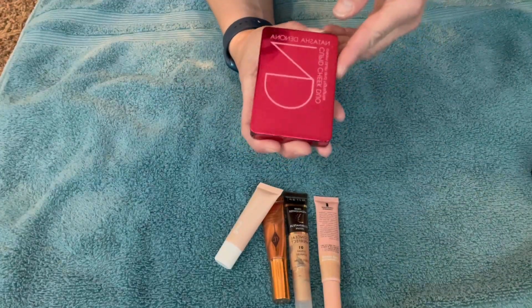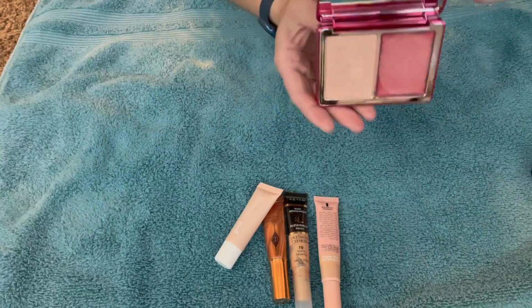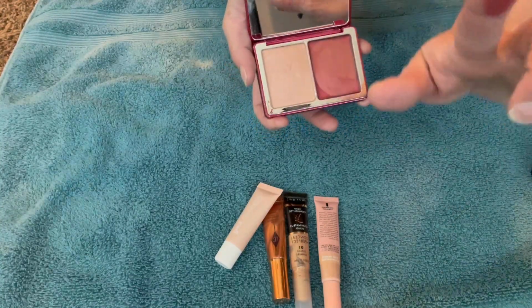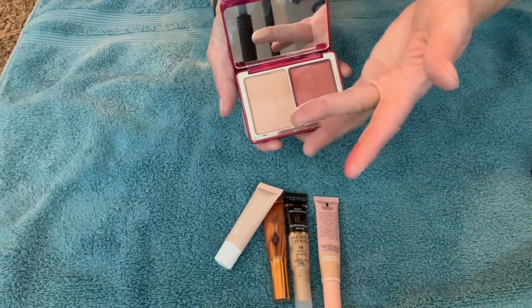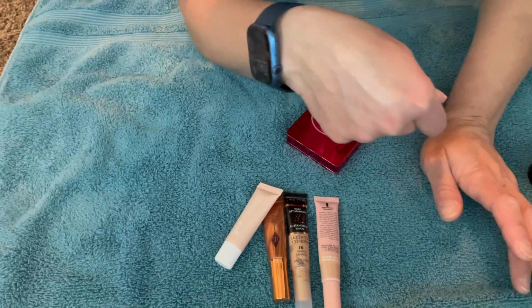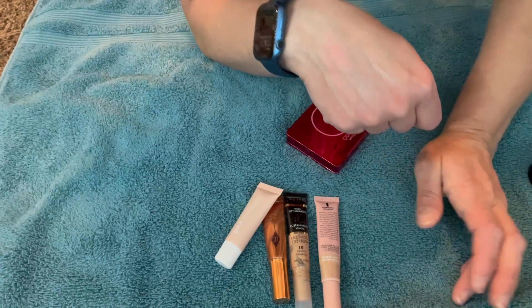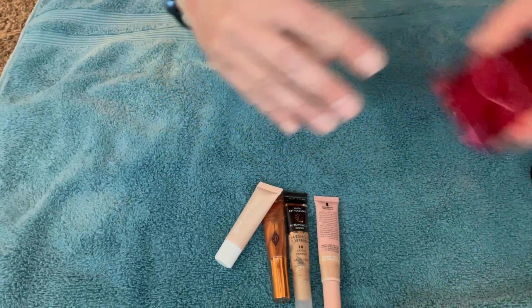The next one is the Natasha Denona Cupid Cheek. It's a highlighter and a blush, and I tried to like this. I really didn't. This was just way too shimmery on my cheeks. The highlighter is kind of drying. It looks like it wouldn't be, well, I guess it kind of does look a little drying, but the blush was just downright glittery. So I'm going to go ahead and pass this one on.